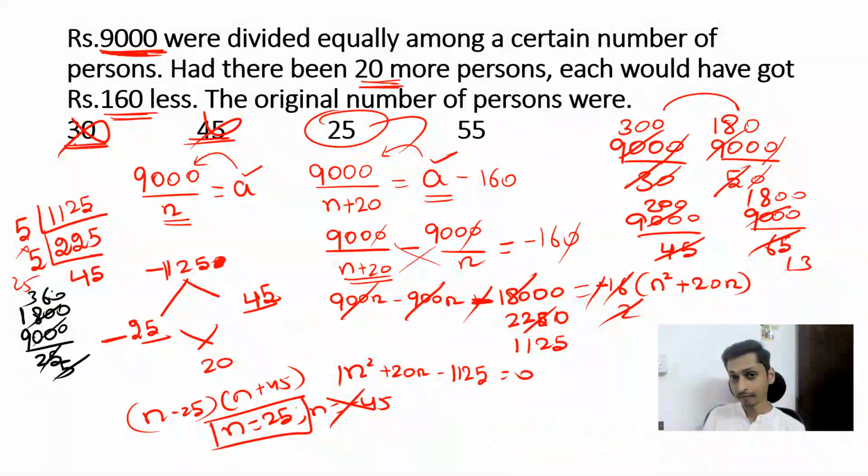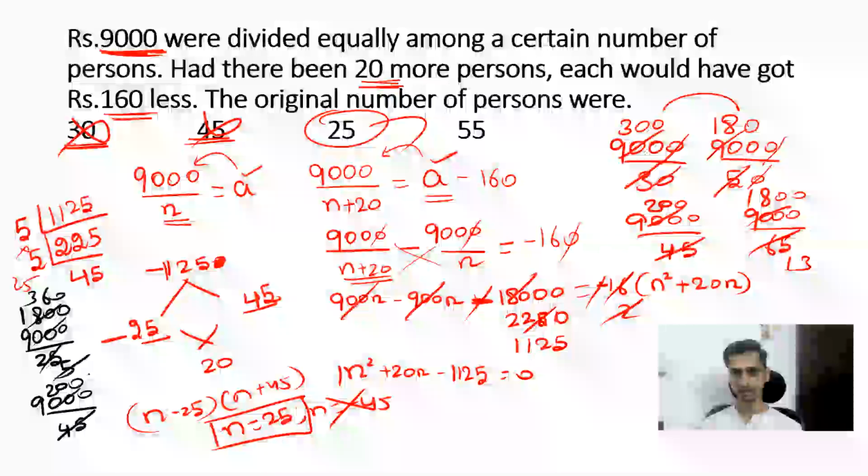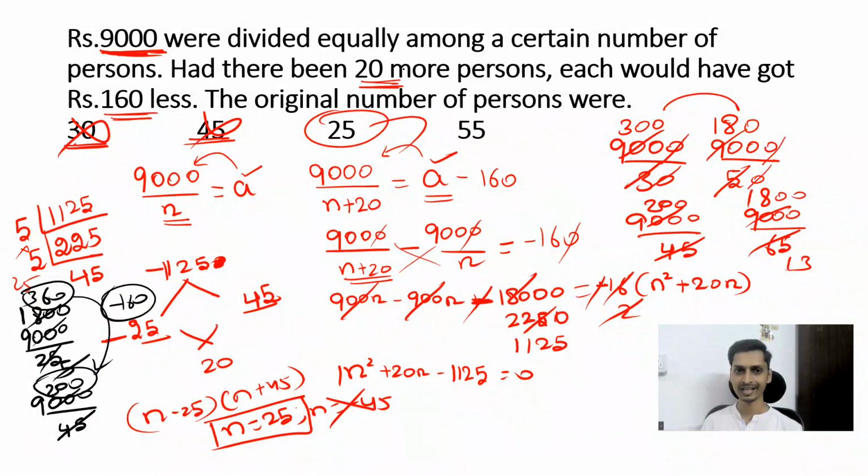Now instead of 25, if we have 20 extra persons, which means we have 45 candidates. Now each person will be getting how much? 200 rupees. Initially, each one is getting 360. Now each one is getting 200. So which is how many rupees less? 160 rupees less as per our question. So what is the correct answer? 25. Now, when you see this kind of question, solving using options is the best method, right?